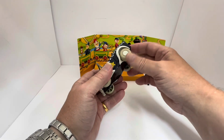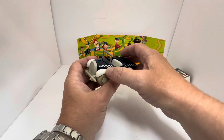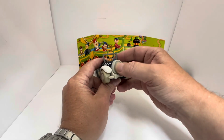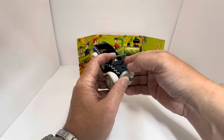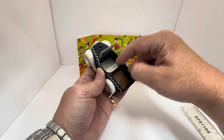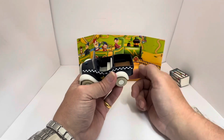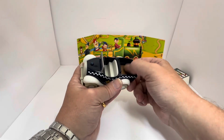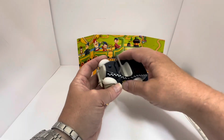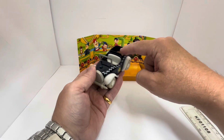The wheels are obviously cream plastic. The guards are also plastic, and the bumper and the grille are also plastic. The windscreen is plastic. The light is plastic. The steering wheel is also plastic. The front seats are plastic, and the bottom of the back is also plastic. But that is really heavy, considering that the only metal part of it is the main body.